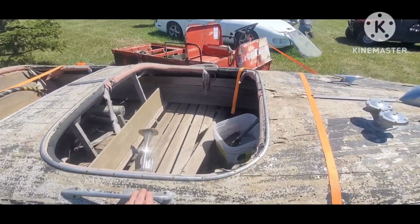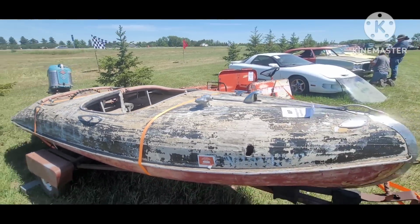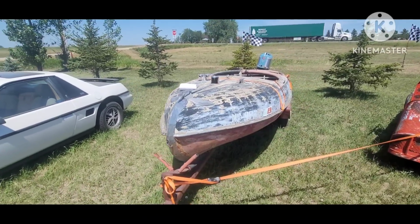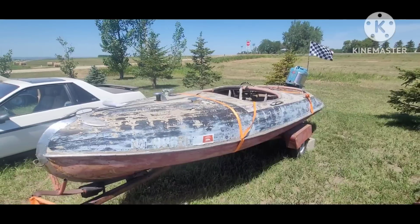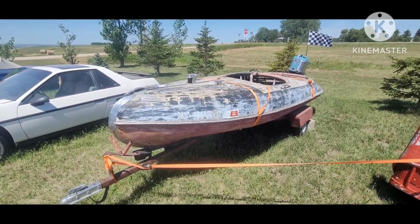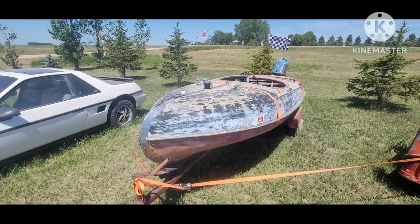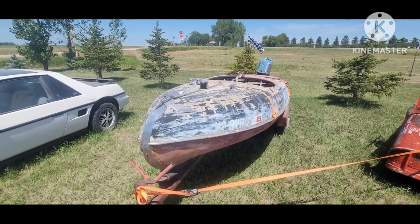You know what a boat is? It's a hole in the water surrounded by wood, fiberglass, or metal that you pour money into. All jokes aside, the uniqueness of this thing, this would be a super cool piece to put out for display somewhere, beach it on some rocks in front of a restaurant, and just let it look cool.